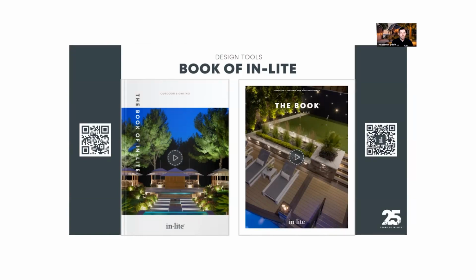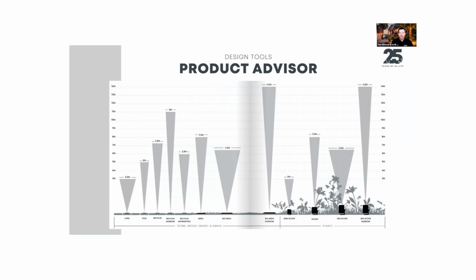And when we're choosing the right fixture, I talked about integrated fixtures. So for spotlights, for uplighting, for example, we have our scope family on the side here. This is our product advisor. This is available digitally and in our printed brochures. This is where you're able to see the beam spreads of the fixtures, so you're able to choose the right fixture for the right application, for the right foliage, for the right tree, ensuring that you're not overpowering or underpowering the fixture and getting the proper lighting effect onto the element.